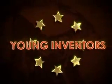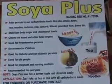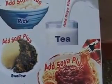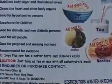Soybeans and its derivatives are credited as a veritable protein source, good for young brains. That essentially is what this company has brought as one of our numerous exhibitors at the Expo 2010. Tell us what you have. What is it? Soya Plus is a protein powder. It's good for everybody.